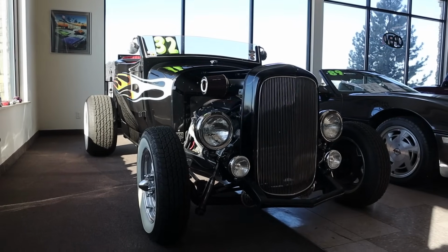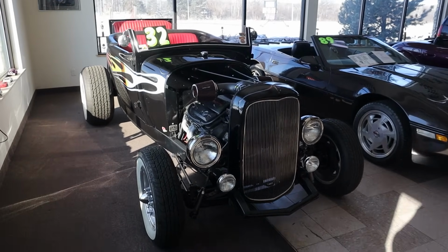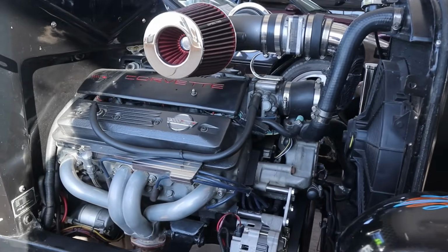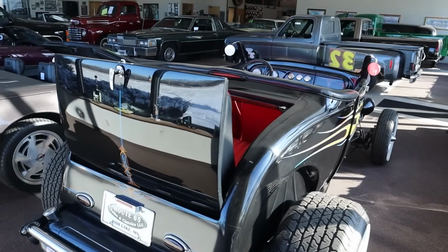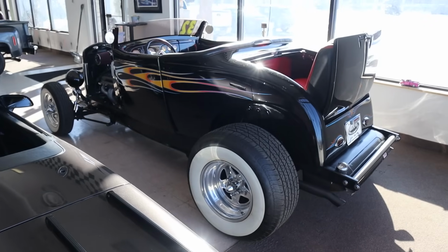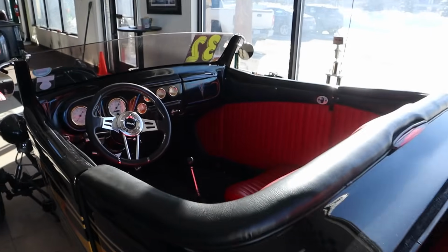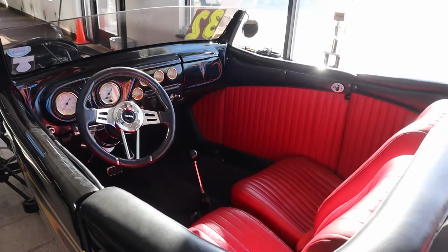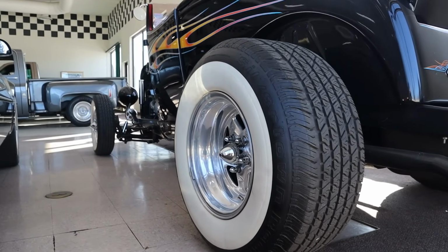Here's a 32 hot rod Roadster, if you will. It's got a Corvette engine in it. It's got the rumble seat in the back here. White walls. This is pretty cool. This would be a fun car. I love that. Big old fat tires.